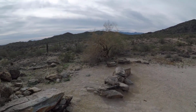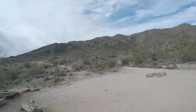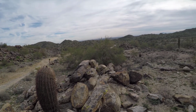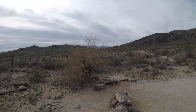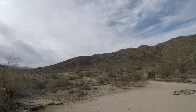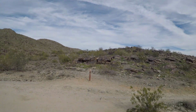Farther along here, there's a kind of a rest spot that I like to come up into and have a seat, lay down my bike, and have a look at the scenery. That's where I came from. And I'll be headed out that way. You can see the trail going out that way. The desert here is just amazingly beautiful.